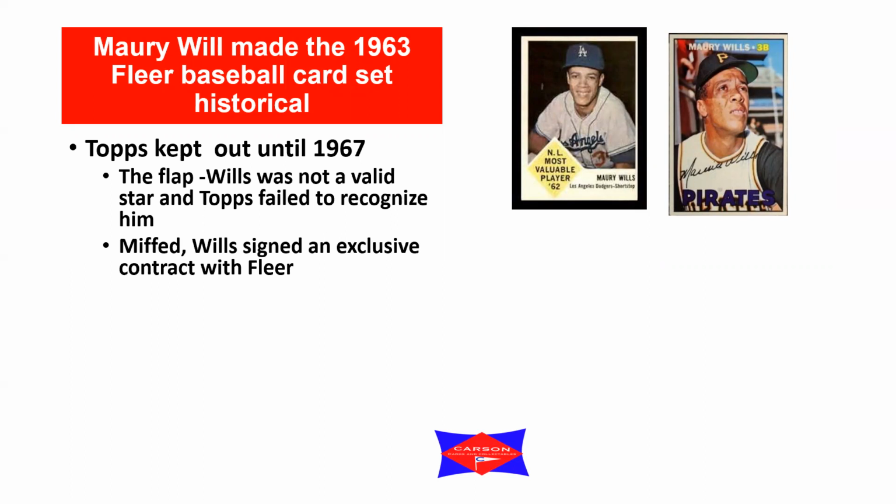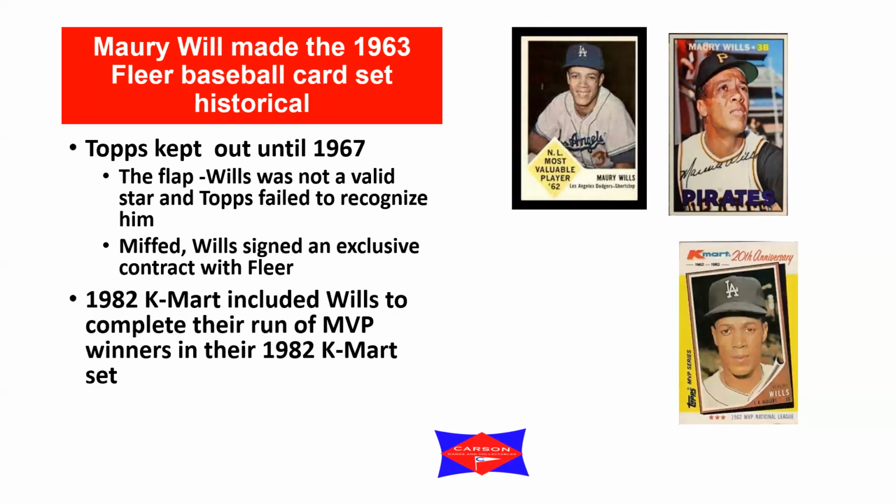The flap was that Wills was not a valid star, and Topps failed to recognize him. That miffed Wills, and so he signed an exclusive contract with Fleer. And that card later appeared, as it should have in '62, in the Topps kind of design, and a Kmart card included Wills to complete their run of MVP winners in their '82 Kmart set.